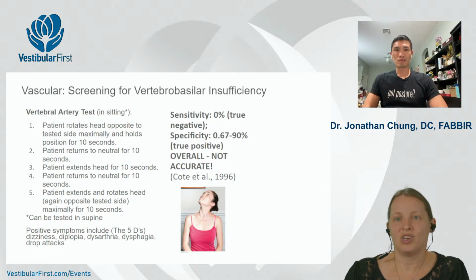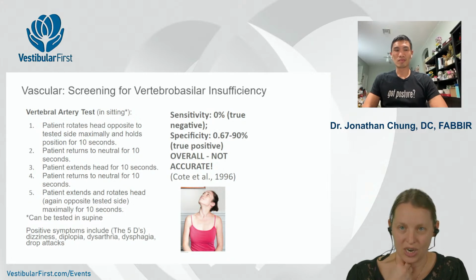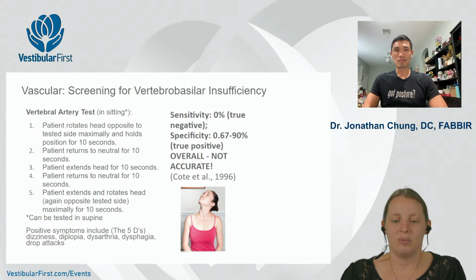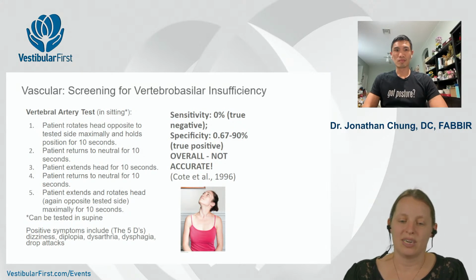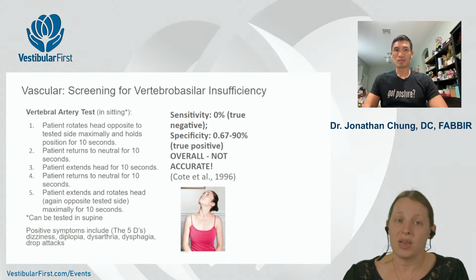So we're really going to try to think about these sudden, or even gradual over a few seconds to a minute, onset symptoms when we were maintaining a certain neck position. That should make us think about vertebrobasilar insufficiency. And the vertebral artery test, I did put it up here. Unfortunately, if you do that test and it's negative, it's basically no guarantee that they don't have it.